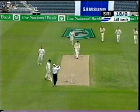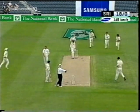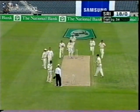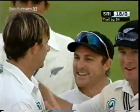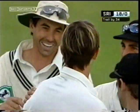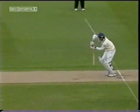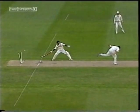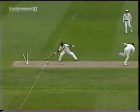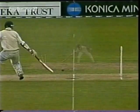Now is that out? If he's touching it, is. What an unfortunate way. They're sure. They're absolutely certain. And it certainly looked out. He said he touched it, and it looked it. This will be an interesting replay here. Oh, that looks out. Unfortunately, that'll be a very disappointing dismissal for Jayasuriya.